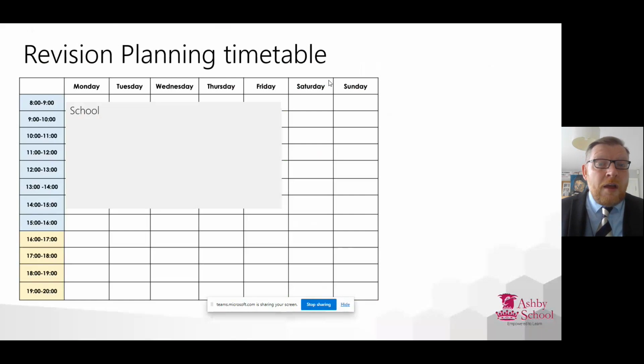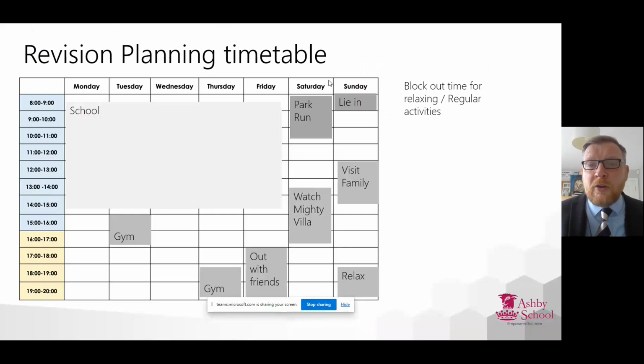revision plan. In terms of how I go about it, there's one of the templates straight off the booklet. I've blocked out when the child is in school, so I'm assuming this is a week when we're actually still in school rather than once we've left. So the first thing I would do is block out the regular time for doing the things that you want to do. So this student here obviously likes a lot of physical exercise.